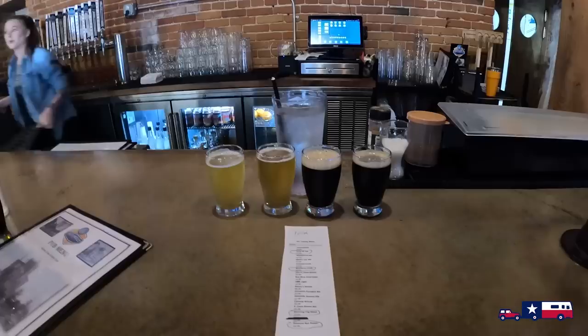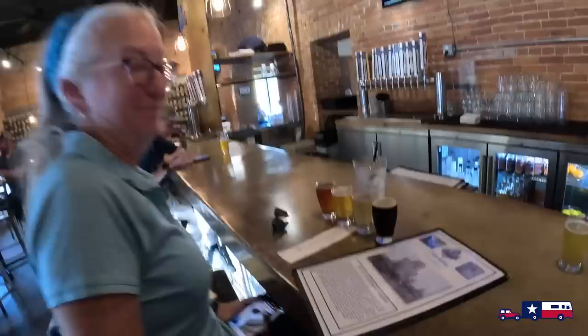So Petoskey Brewing here. First and foremost, shout out to Martha. She was our bartender. She was phenomenal. I mean, she knew her beer probably better than anybody we've ever had before. The beer was good. I wouldn't call it great. It was good beer, but with her as our bartender, I thought it was great. You know, the bartender being as good as she is makes the experience wonderful.